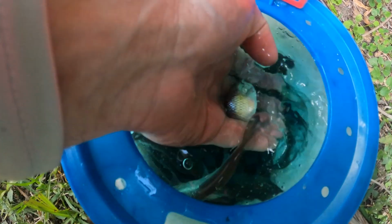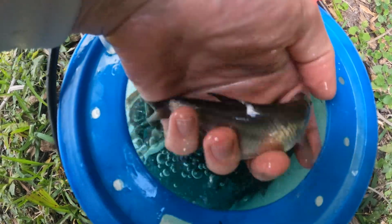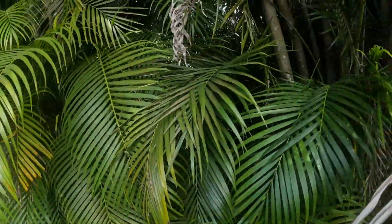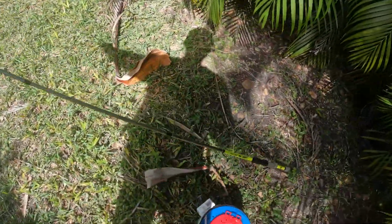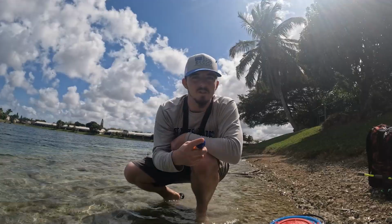So I got my shiners. There's some absolute biggins in here. Huge shiners. You'll see. Oh, look at that guy. It's huge. Alright. Got my reel, and still have my rod here, hidden in this tree from last time. So let's go get him. Well, almost forgot my sunblock.